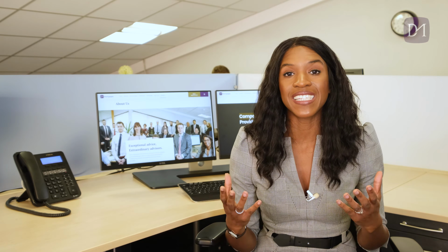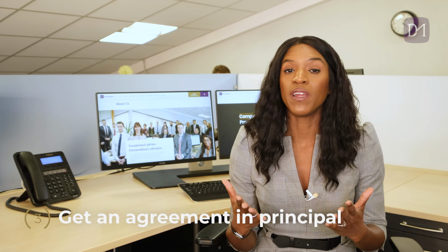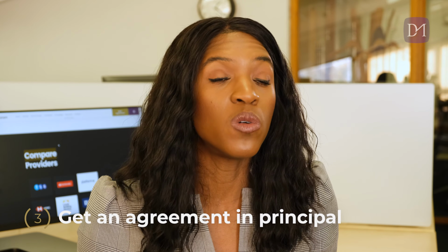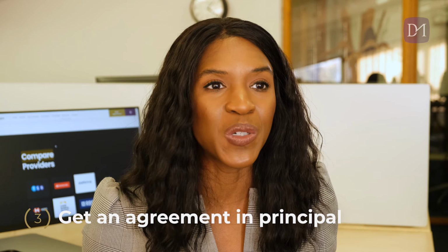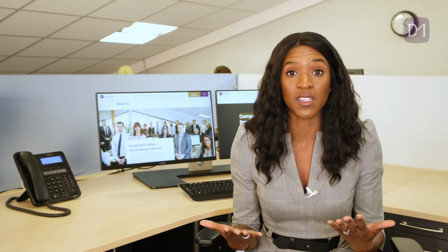Step 3 is to get a mortgage agreement in principle. Now, again, crucial that you do not skip this step, really, because as a mortgage advisor, yes, I give advice, but ultimately it's not me or any other mortgage advisor that's lending you the money. So it's important that you get a bank to agree in principle that you can get a mortgage, and if so, how much they would be willing to lend.